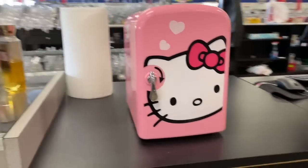$50 though for that. That's a little out of my price range. All right, guys. Well, we got a couple of scores out of there. We're gonna head back to the house here in just a little bit, do some show and tell, because I need to fix that mech up. So I need to get them glued together.